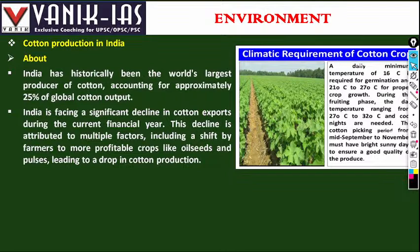So the BT cotton was affected by the pink bollworm. Although the BT cotton has this resistance for the American bollworm, the pink bollworm is able to develop resistance to the gene in the BT cotton and spread in the crop. So methods were developed to check it.